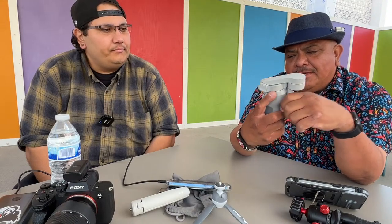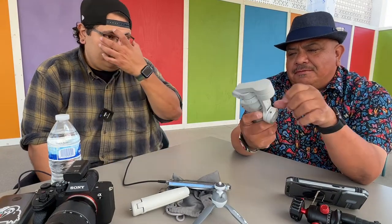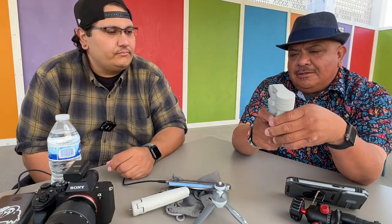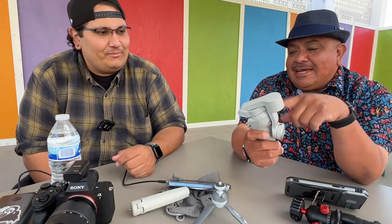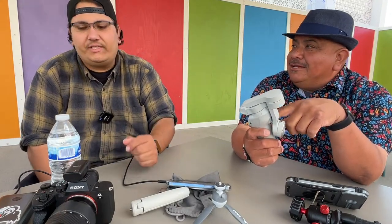It does have a USB outlet here that you can plug into your phone. It's probably one of the heavier ones from the DJI Osmos, but I like it. It has strong motors, it's pretty strong, and it's legal here. It doesn't have that selfie stick thing like the other ones do, which is just because I got the 5, horrible. I don't like it. It's terrible. The motors suck.